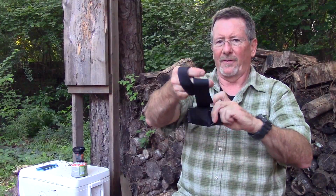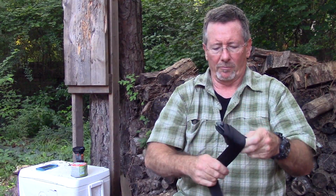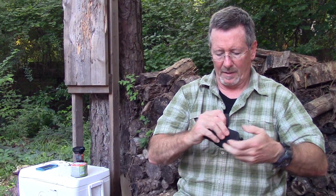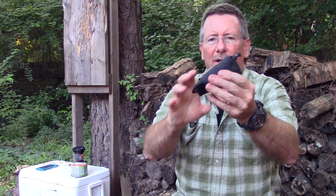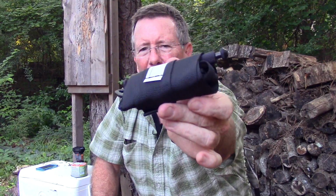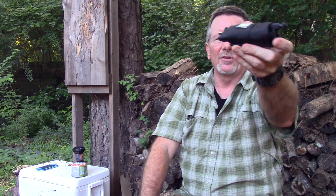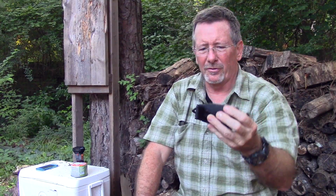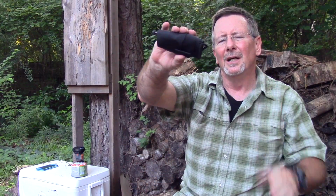This is about the best way I could figure out to store it, wrap it up. It's still pretty bulky once it's all together here. You can see it's about 4 inches long and 1.5 to 2 inches around. So it's going to be just uncomfortable in your pocket, and I don't know a way to carry this other than maybe in a cargo pocket.